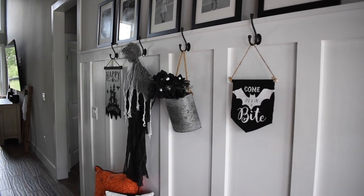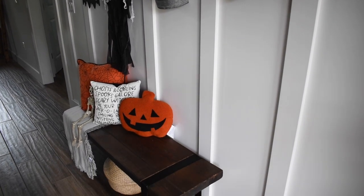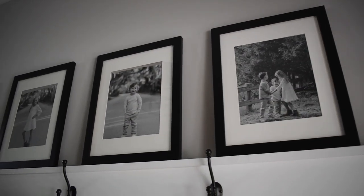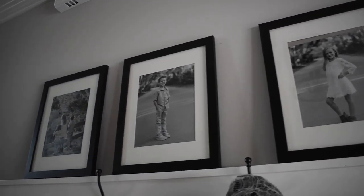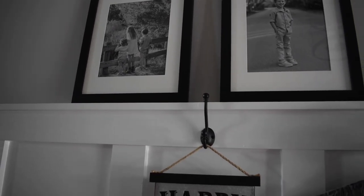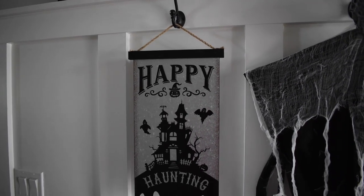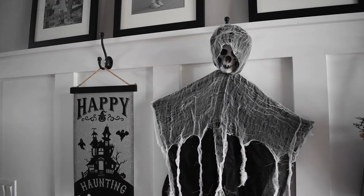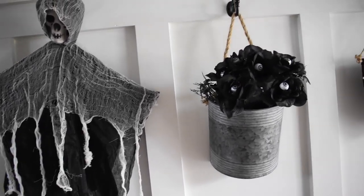On the right side here, I have my entryway bench, and I like to add some stuff to this, of course, as you're entering the house. I loved this sign right here from Hobby Lobby this year. I just thought it was the perfect look and touch for this space. That scary, spooky guy is hanging there. I don't know, he probably came from Walmart in years past.